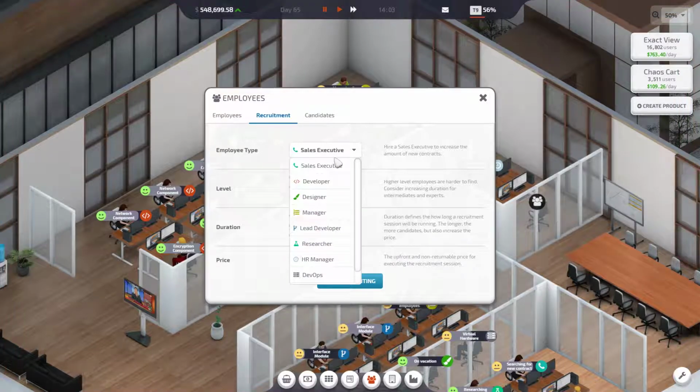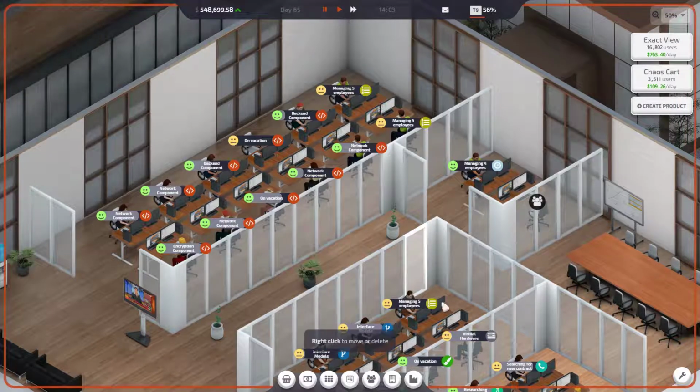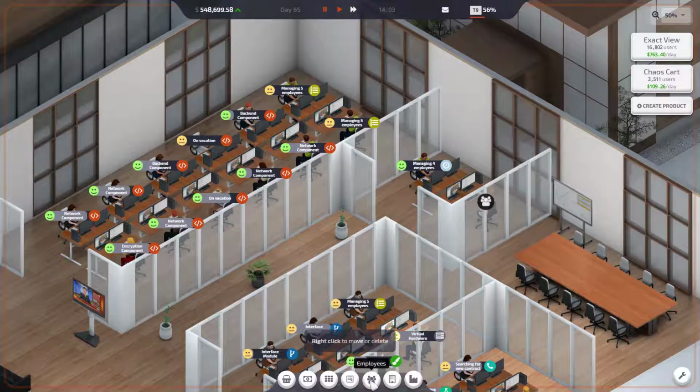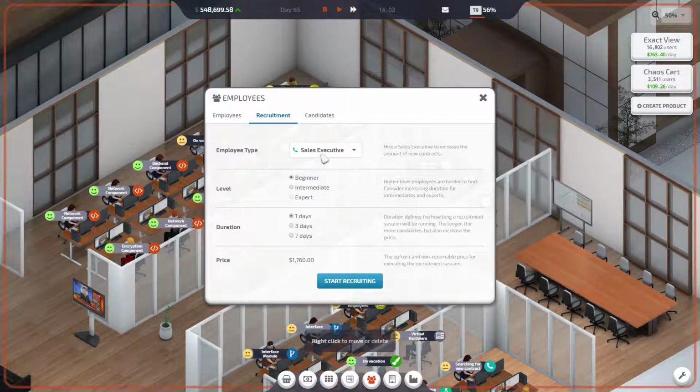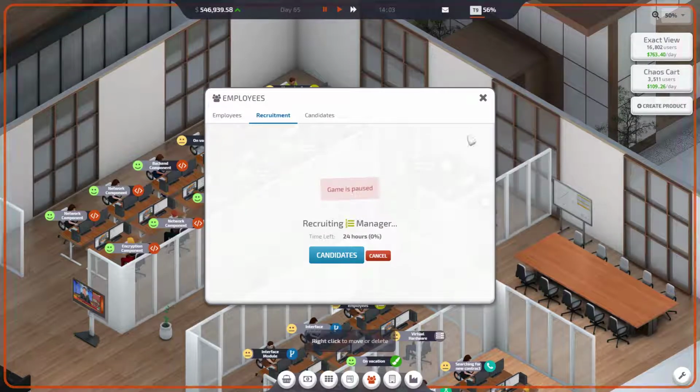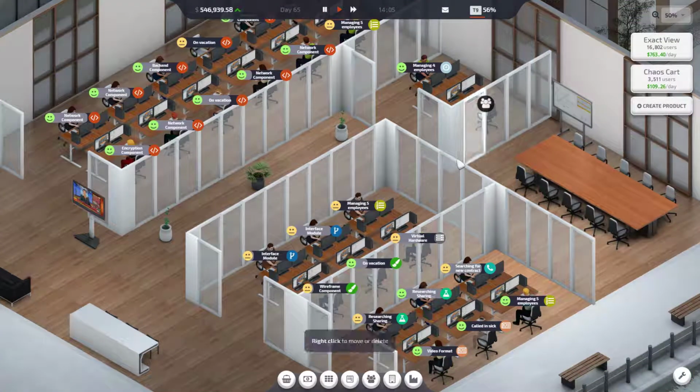What I'm going to do is watch for when the next manager is nearing going on leave. Ooh, Gordon is nearing going on leave. Okay, so I have to do that. I'm going to do a recruitment drive for another manager as a spare one. I want intermediate. Actually, I can go for beginner, and we'll just upgrade him.